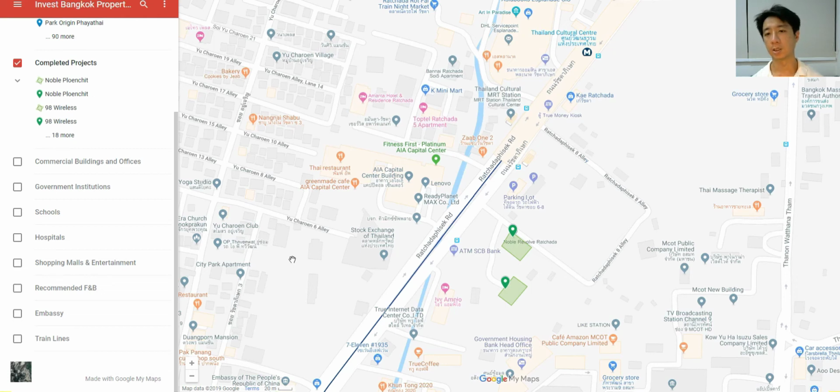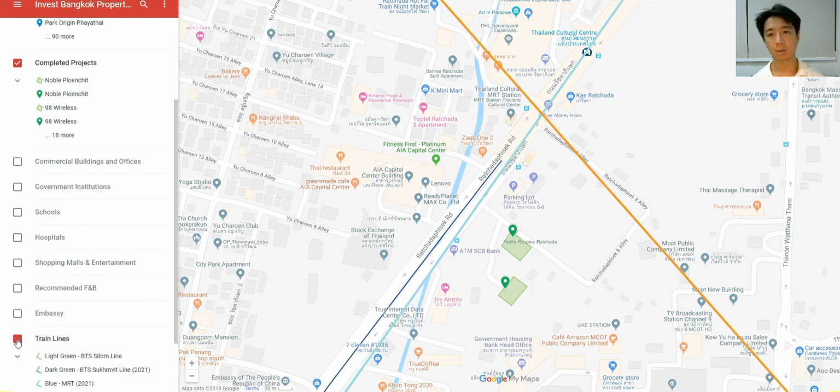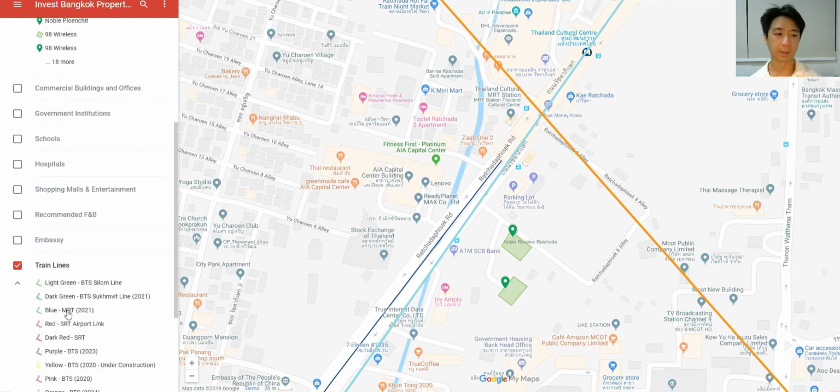better understand the location. But if you click the train line, you can see this is the blue line. The current blue line is here. On the map there's this dark blue line, but we replotted. When you click the train line, all the lines will come out. So this blue line is the blue line here which we drew. Okay, then everything is here.